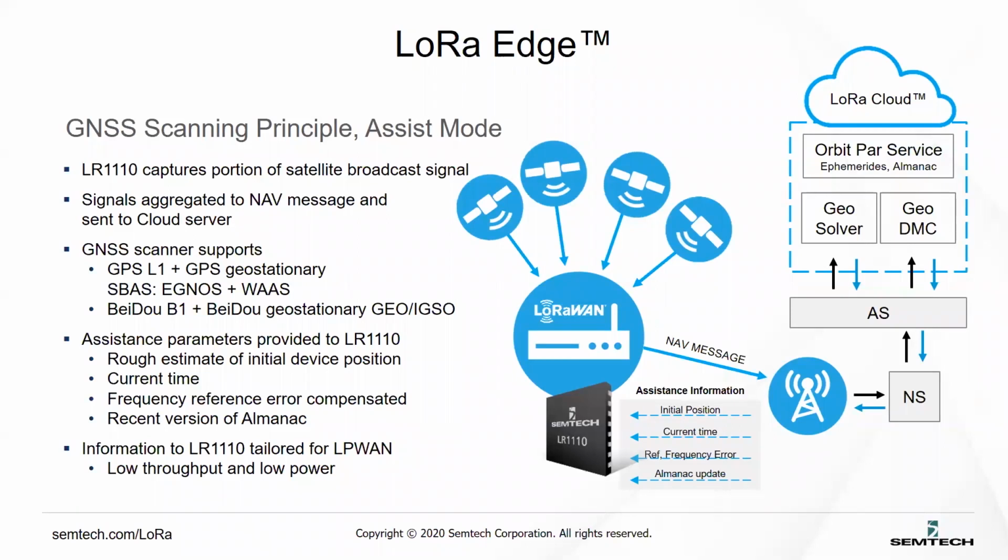This enables a dramatic reduction in power consumption. The faster we can lock the satellite signals, the less power we consume. So this is a highly differentiated capability with the assisted mode in the GNSS operation. LoRa Cloud Geolocation Services automatically provides the assistance capability as well as the location services.